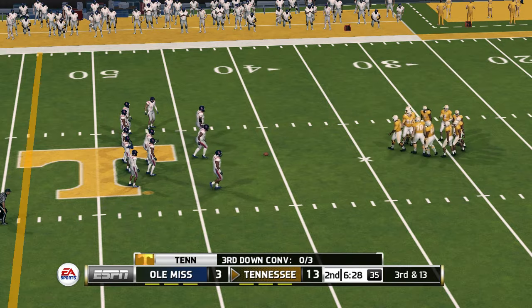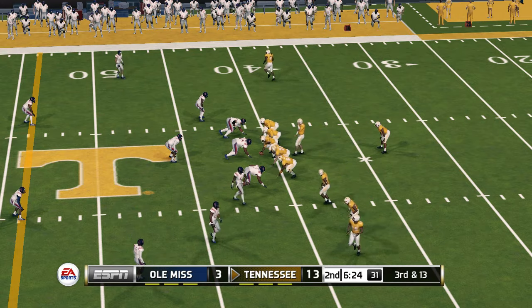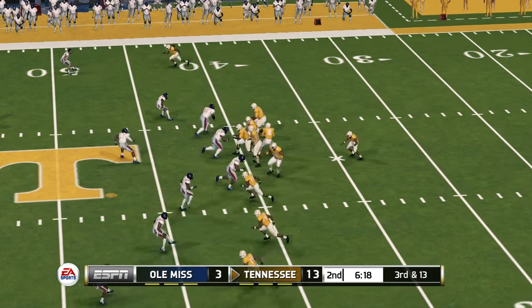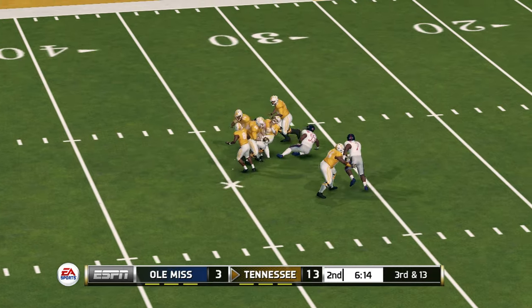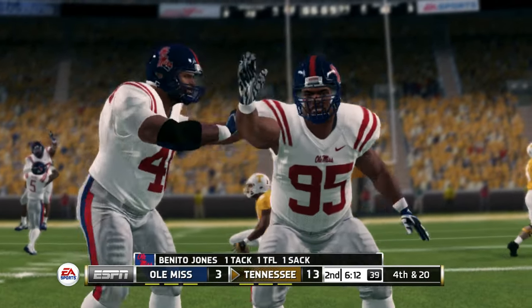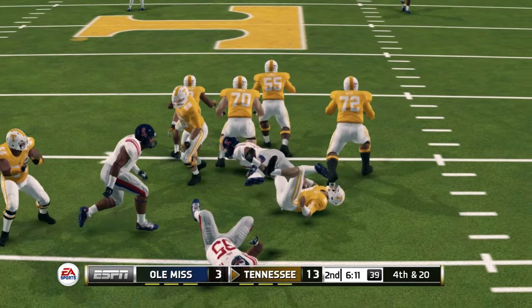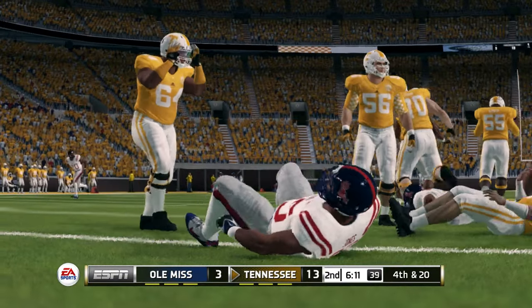Third down, and they need to get it inside the 47. Mike 17. Mike 17. Ready. Black 90. Black 90. And they got him. He just blew past the blockers and dragged the quarterback down. Boy, excellent play by the defense here. A few extra seconds, and those receivers might have been open.